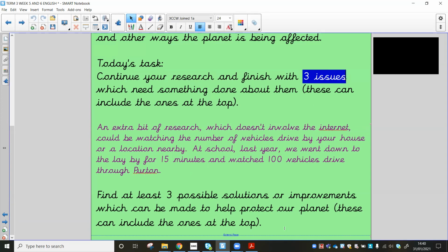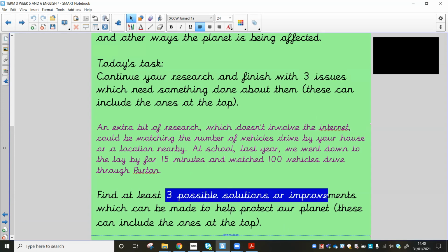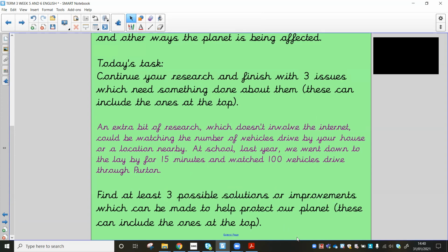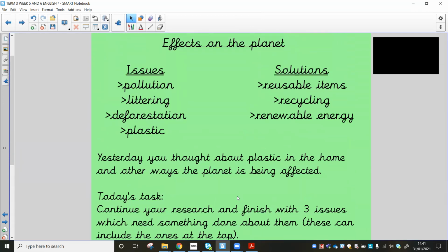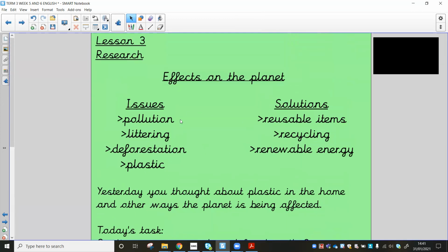3 issues, 3 possible solutions or improvements. The solutions don't have to match up with the issues necessarily, but just 3 things that can be done about helping the planet. Again, if you're not sure, I would use some of the ideas at the top. These are all really good ones. These solutions are all great, and there's so much to talk about.